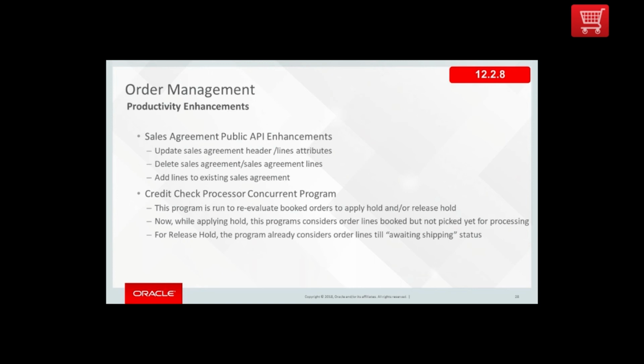All right, so 12.2.8 sales agreements. We've given you public API enhancements. So before, you had to go in there and do a lot of things. Now you can update a sales agreement with line attributes. You can delete sales agreement lines. You can add lines using our new APIs. We've also added the credit check processor program. So reevaluate booked order, apply hold, and/or release hold. Now when you're applying a hold, we're looking at order lines booked but not picked yet for processing. We're making it easier for you so that you're not having to constantly go in there and release a hold every time you do something, and it goes back on hold.